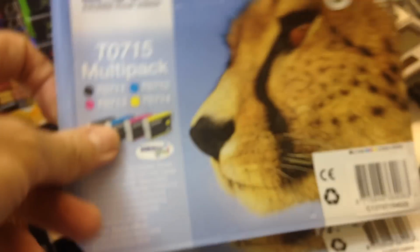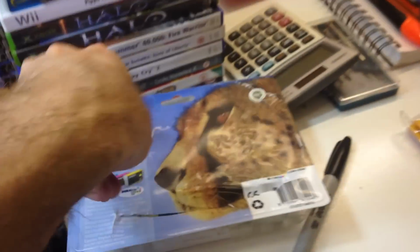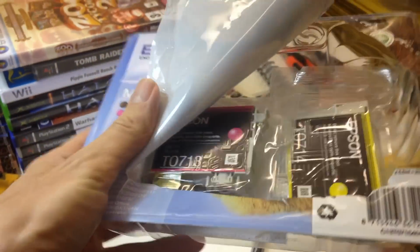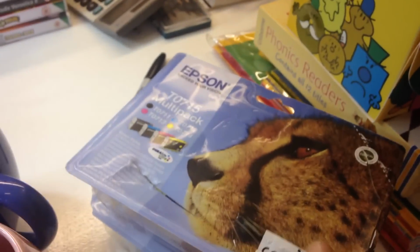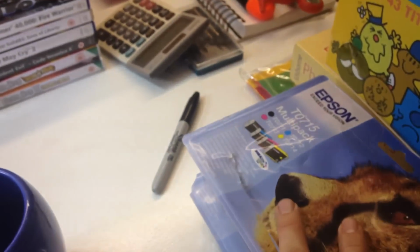Picked up some more ink, these Epson T0715 packs. I bought 2 packs. I had to pay up a bit on these, paid £12.50 for the pair. This one's been unsealed, but all of the ink is still in it and it's still sealed up, so that's fine. I should get 20 to 25 a pack on those, so good quick profit on those.